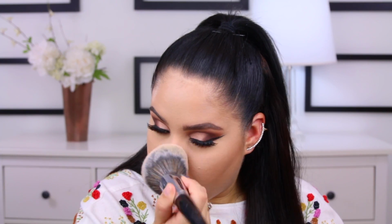That's really nice. So I am going to go ahead and set my under eyes using the Kat Von D Brightening Lock It Powder. I'm going to go ahead and take some of my very expensive face powder. This is a Givenchy Harmony Powder. And I'm going to go ahead and lightly set the rest of my skin.